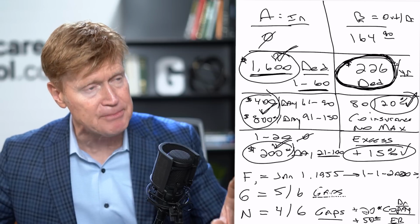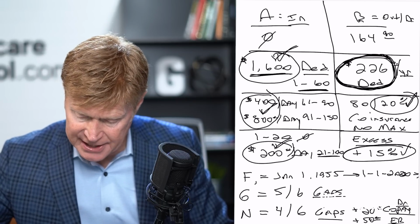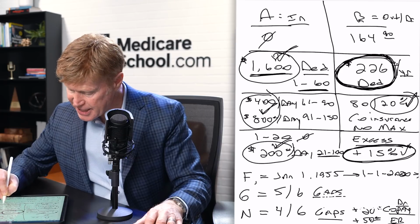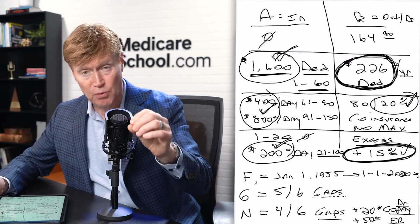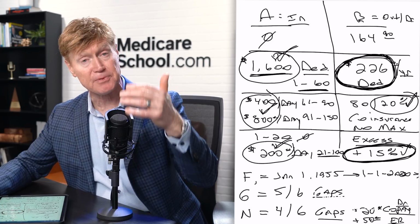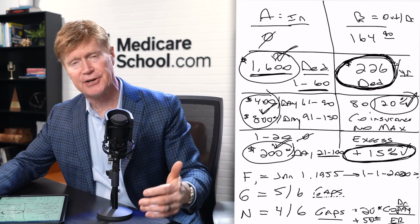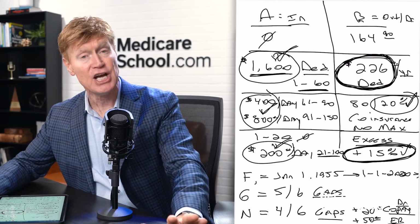And then the last liability you have on the N plan would be you would be responsible now for excess. Remember, the F and the G covered excess, but on that N plan, you pay that. And so what we have here is you're responsible for the deductible on the N plan, you're responsible for excess charges if and when that occurs, and then up to a $20 copay to see a doctor, $50 to go to the emergency room. Okay, those are the differences.